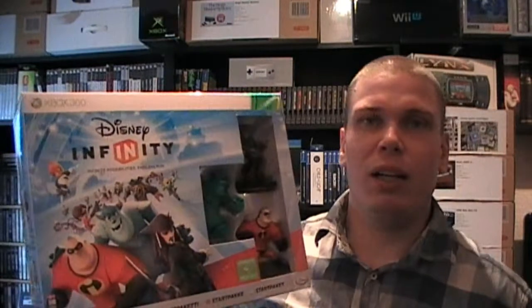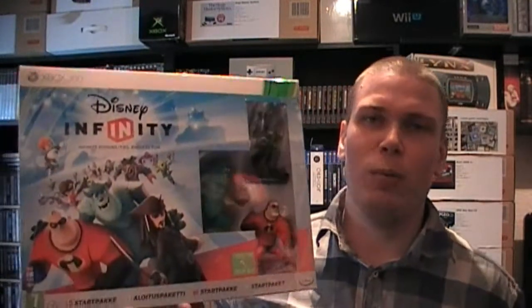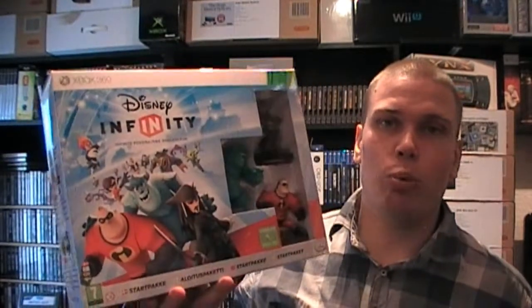But still, I got a couple of good hours with my daughter with Infinity, and she really enjoys playing with the small figures. But I still think that the gameplay is more completed or more finished. The details are better, and the gameplay wise, with all the swapping of figures and how you can use the figures in the actual game, are more enjoyable in the Skylanders universe than in Disney Infinity. But now I have this pretty good price for a lot of good hours, I think.